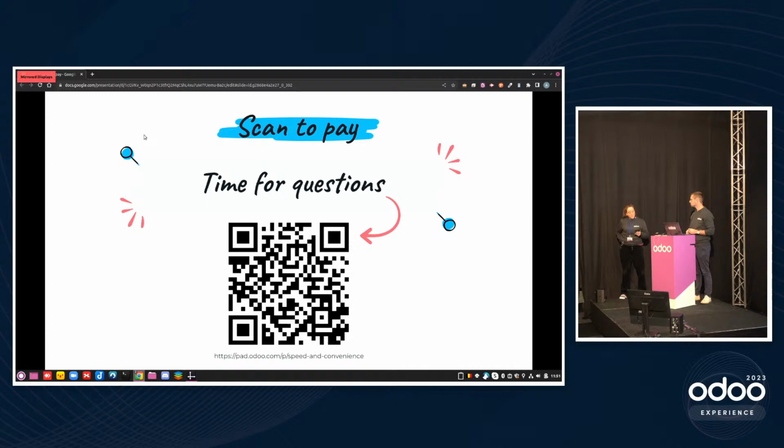Is it possible to perform multiple payments at the same time, or do you have to leave the QR code pop-up open? Do you have to wait for the customer before you can handle the next payment? Yes, you need to wait until the customer is finished. Otherwise, it just doesn't work. But as we saw, it's really fast. It takes like 15 to 20 seconds.